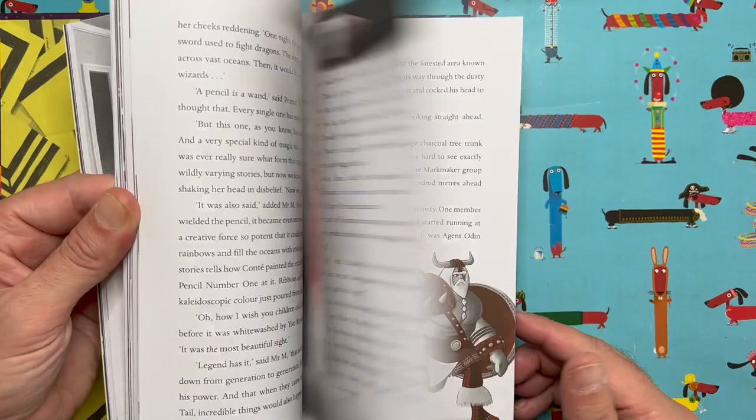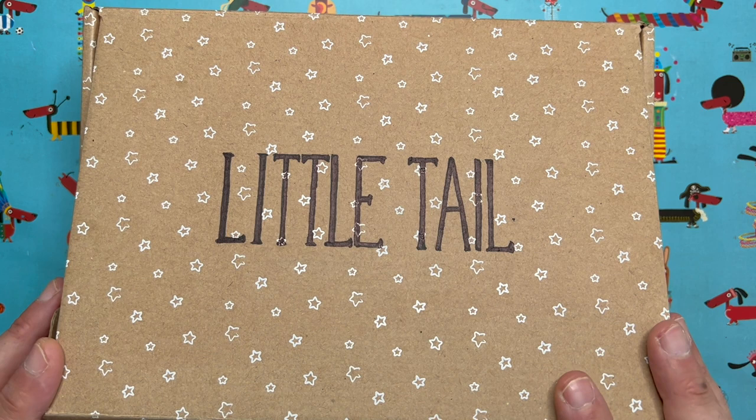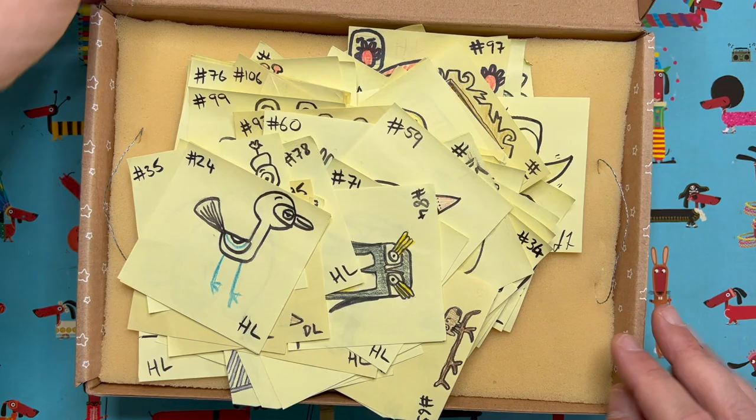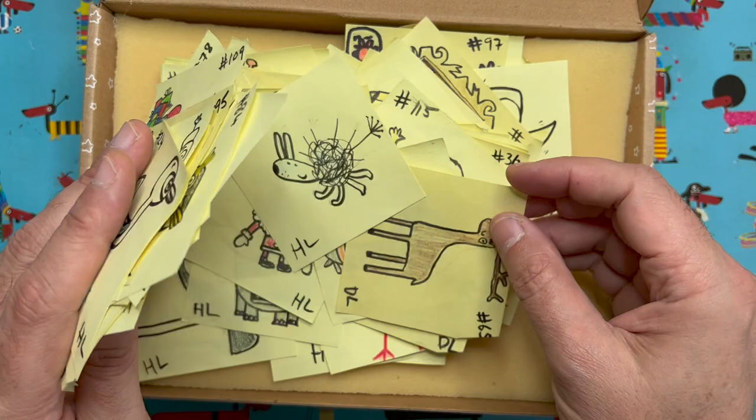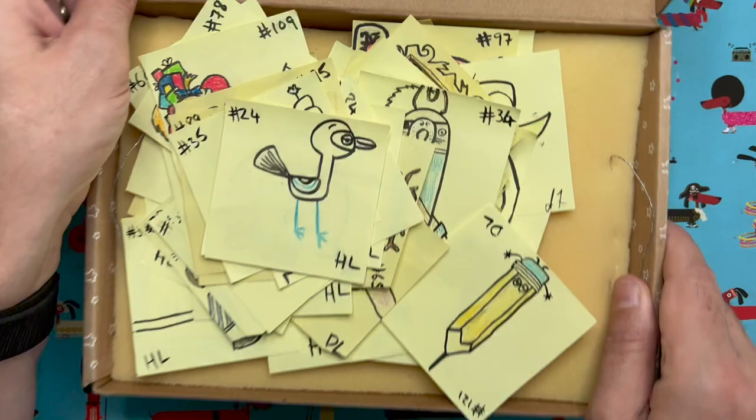I just want to show you one other thing to do with Peanut, because I've been on tour a lot recently and somebody, the Leeming family actually, gave me this amazing Little Tail box. Little Tail is the name of the pencil in the story. And look, they've drawn every single Draw with Rob drawing thing that I've done ever on a little post-it note, which features in the Peanut Jones book. And look, there's a quote from Peanut there. A pencil is a wand. Every single one has magic inside it. But isn't that amazing? They've drawn every single one on post-its.